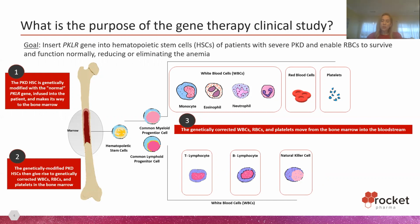The goal of the gene therapy in this clinical trial is to insert a functional copy of the PKLR gene into patients' hematopoietic stem cells, which are the cells in the body that reside mostly in the bone marrow and produce red blood cells as well as white blood cells and platelets.